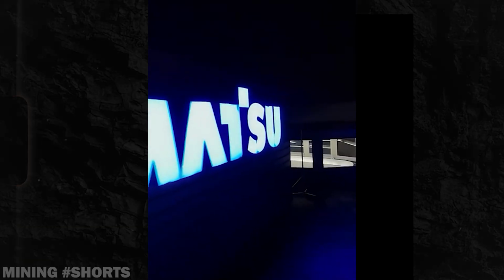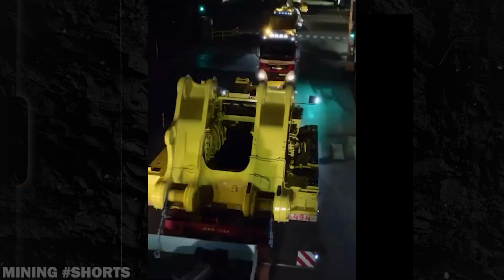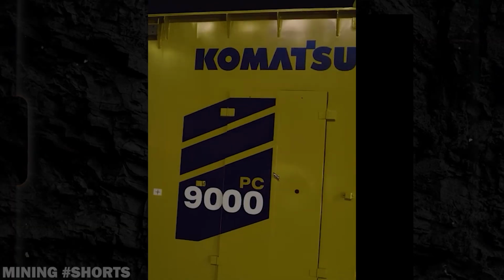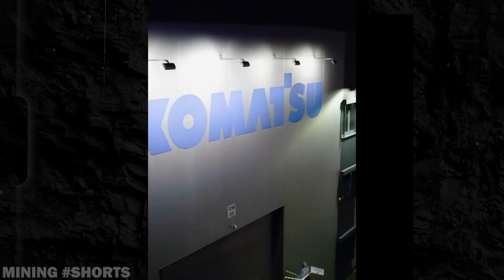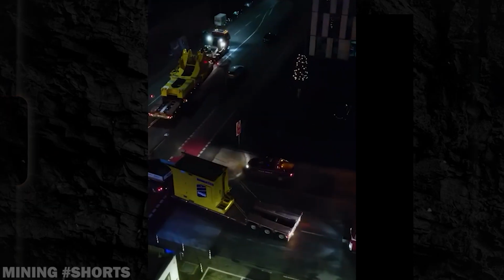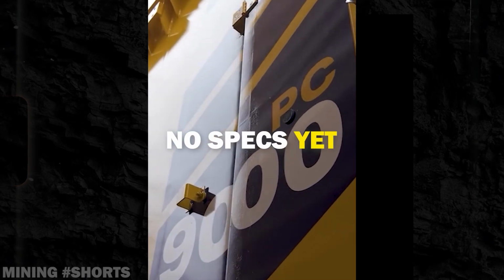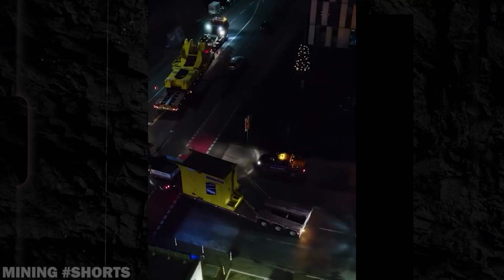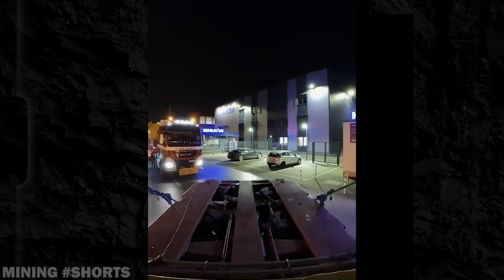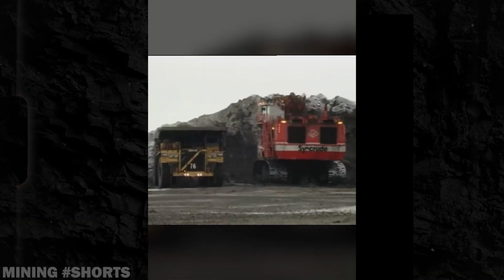Komatsu's mining division also confirmed the news with a video showcasing the transportation of the PC 9000 components from its Düsseldorf factory in Germany to the Canadian oil sands, where the machine is set to begin operations soon. But what do we know about it? While Komatsu and its dealers have yet to release official specifications, it's clear that the 9000 was likely designed to be the world's largest hydraulic shovel, potentially rivaling the old RH400/6090 in terms of size and capacity.